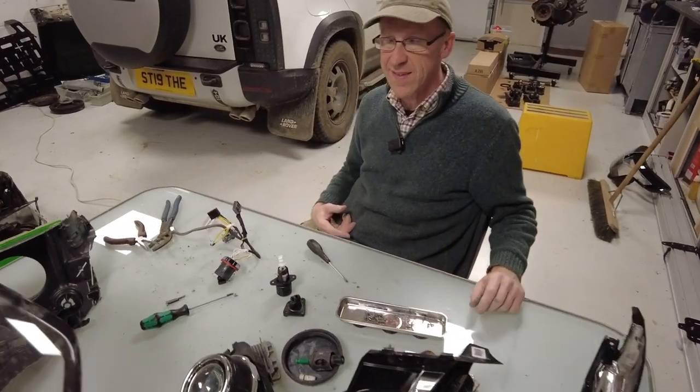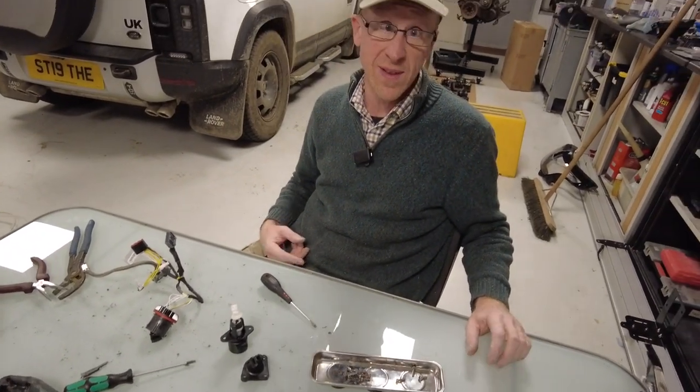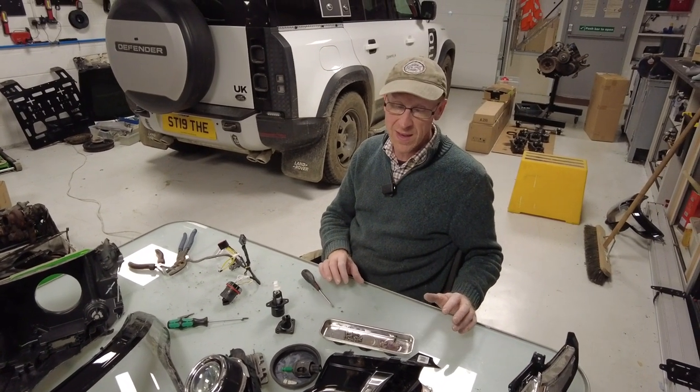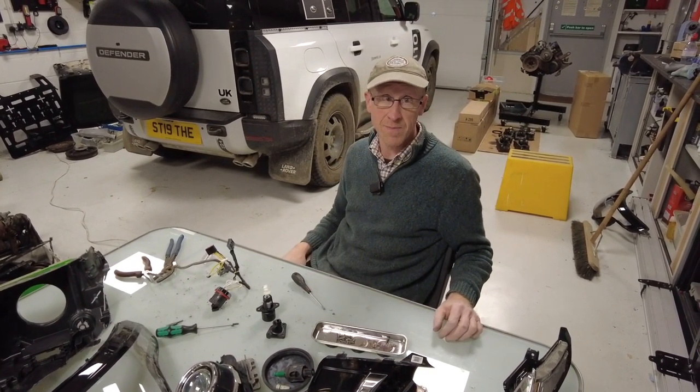We're going to try and perfect this a little bit more. We're going to try and get better at doing this because we think it's really a cost saving and environmental benefit if we can repair headlights. Good luck.